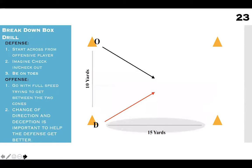So going through the last drill here, it's a breakdown box drill, all right? So this is going to be a little different setup from the other cones. You have about 10 yards and 15 yards, so it's going to be in the shape of a rectangle. The offensive player is going to be lined up opposite of the defensive player. The offensive player's goal is to get through these 2 cones, all right?